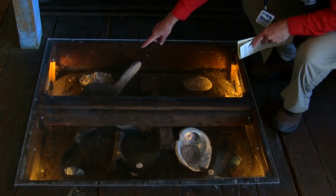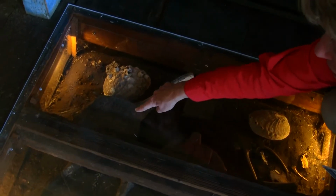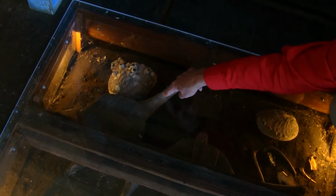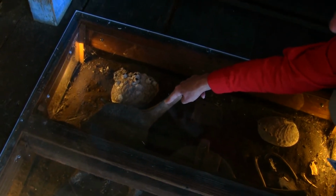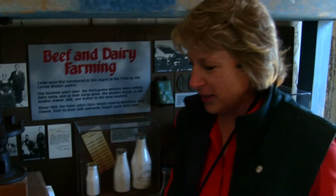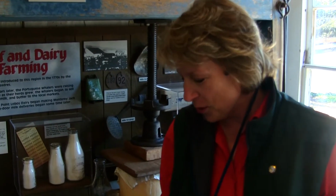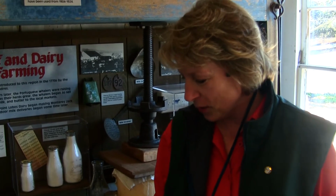But right here, you can see that the floor actually rests on whalebone. And whalebone, unlike wood, is impervious to termites. So that is one of the reasons this building is still standing. Very, very termite, what do we call, averse. So anyway, we have the Chinese that came.